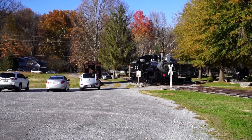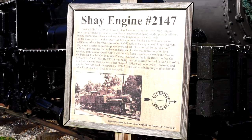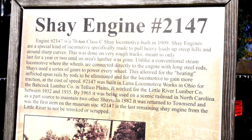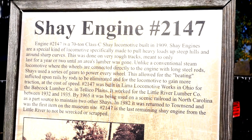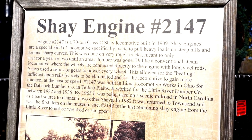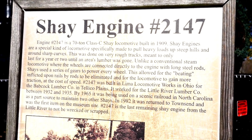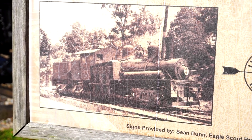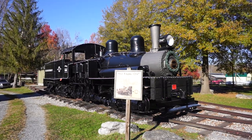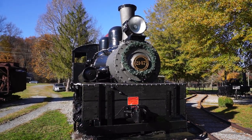And there's a train engine. This engine had quite a career beyond the lumber company.